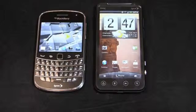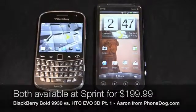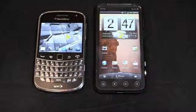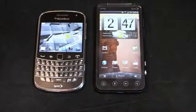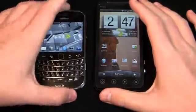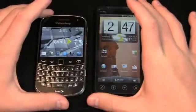So people were like, why are you doing this? Well, I'm telling you why, because both of these are $199.99 on Sprint. A potential Sprint customer may come in and say, well, both of these are billed as high-end smartphones. Which one should I go with? Which one should I consider when I'm looking to buy a new smartphone? So yes, they are different, but it depends on whether messaging or multimedia features are more important to you.